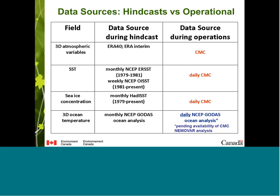Same thing for our CIs. For the 3D ocean temperature, I mean the deep temperature, they are just assimilated when we do the forecast, not in the assimilation cycle. We leave the ocean model by itself.